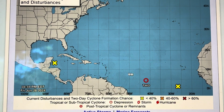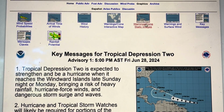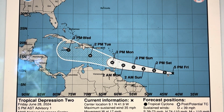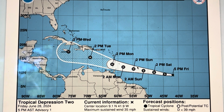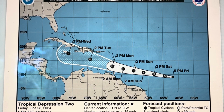So in this video, we're just going to be focusing on Tropical Depression 2. Let's take a look at the National Hurricane Center's first official cone forecast for it. It has it becoming a tropical storm overnight tonight and into tomorrow, and reaching hurricane status officially by 2 p.m. Sunday. So it looks like Sunday, more likely than not at this point, we will have our first hurricane of the 2024 Atlantic hurricane season.